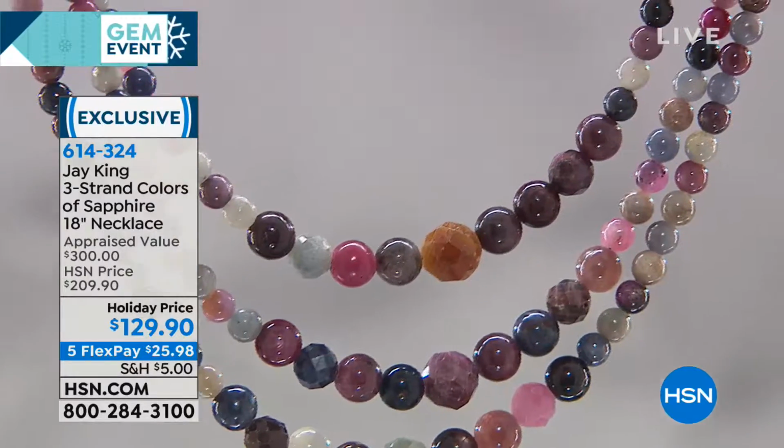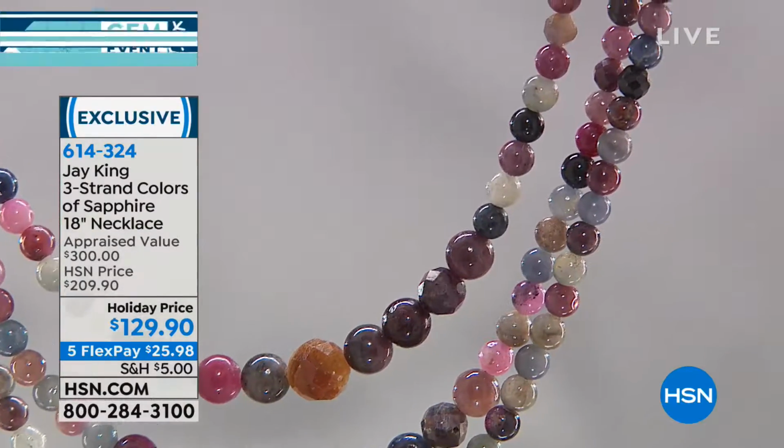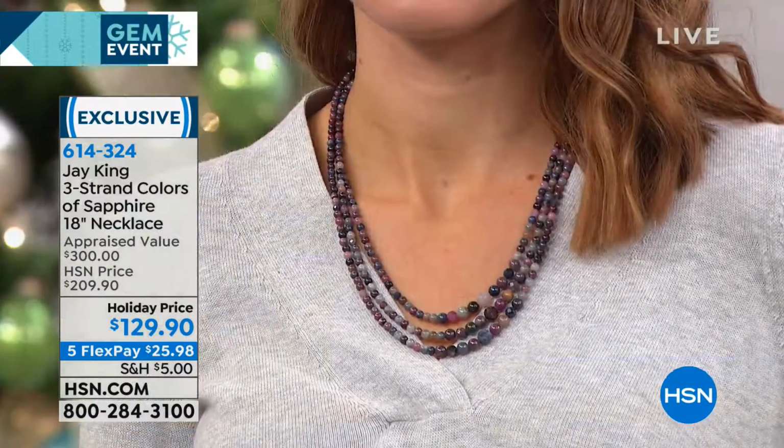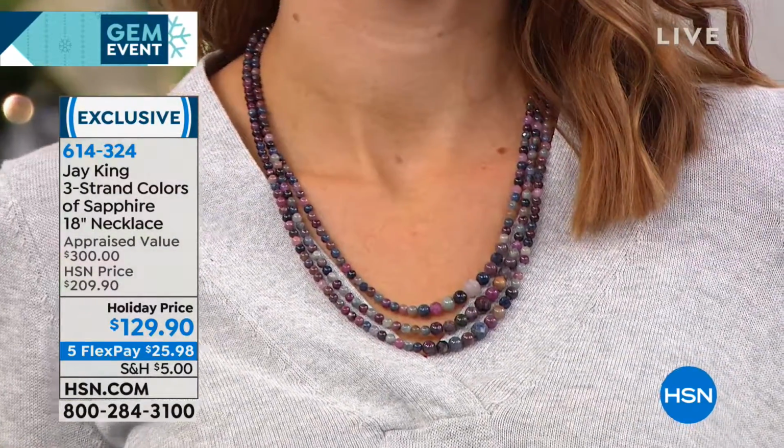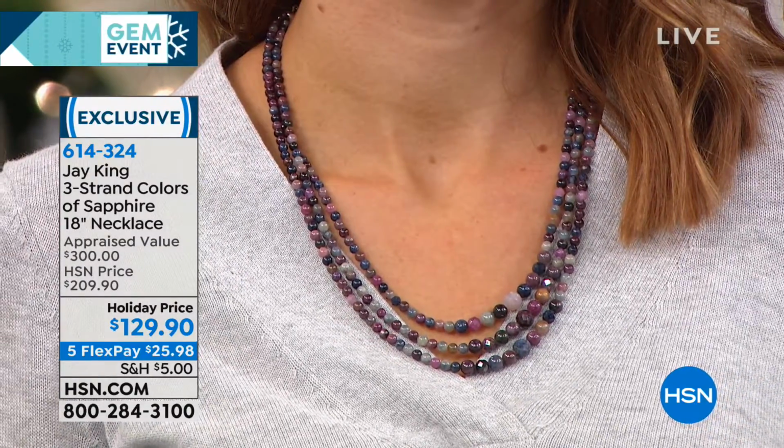You've got the sapphire, and it would be great even if these were blue sapphires, but to get multicolor fancy, so much more rare, so much more sought after. And Jay, tell us the story with this, because until last year, you had never brought us colors of, or even sapphire, precious sapphire, period.